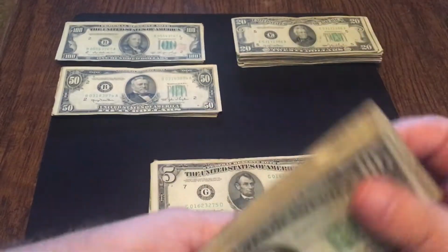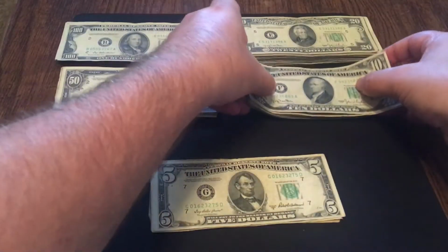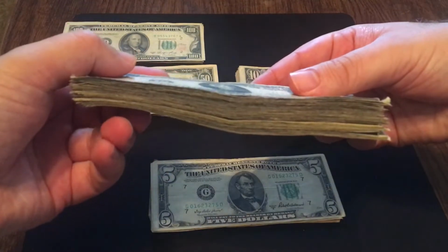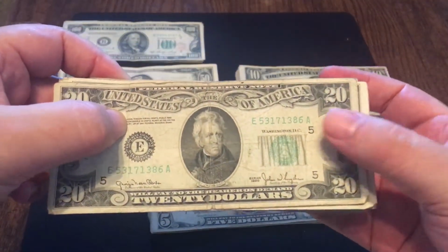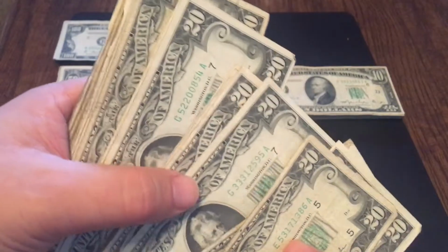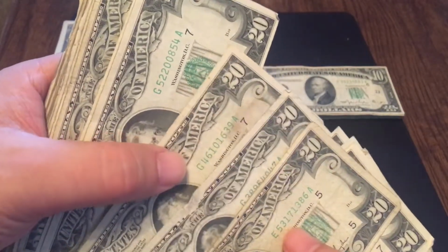That can be done with a number of different things. I've got a book that talks about all that stuff, so I will be checking all those. But yeah, looking at all these, look at this stack of 20s. That's amazing. Now, when I was going through this stack of 20s, one of the most incredible finds I had was I found one of these that was actually pretty good, but I noticed it was really thick.